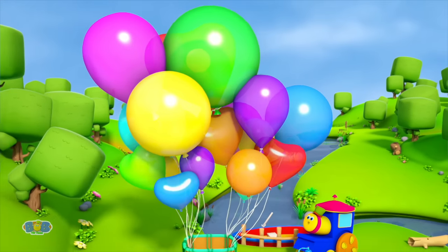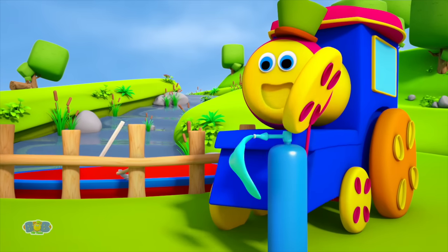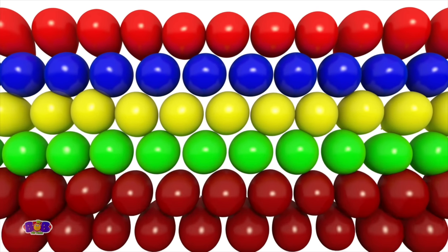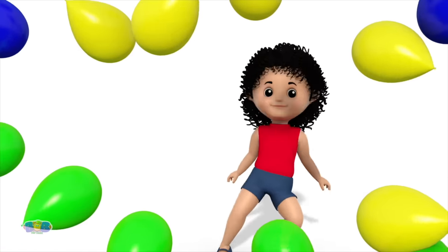Red, blue, yellow, green and maroon. I love to play with balloons. Red, blue, yellow, green and maroon. I love to play with balloons.